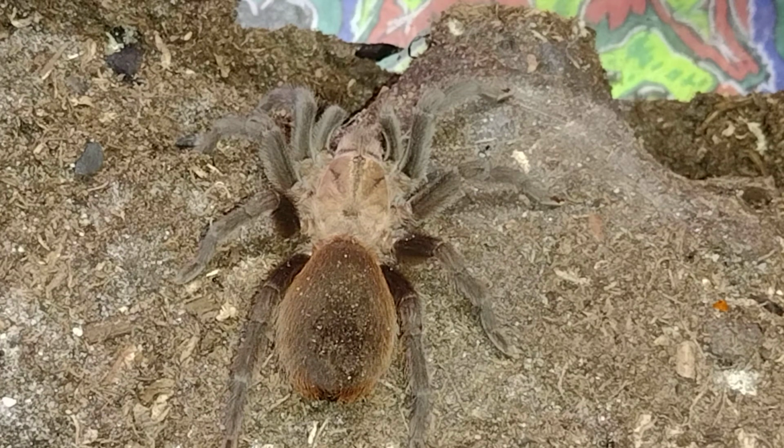And I have another one. We'll just get a brief look at it, and we'll move on to the next species. This was the Fauna annex, the Texas tan.